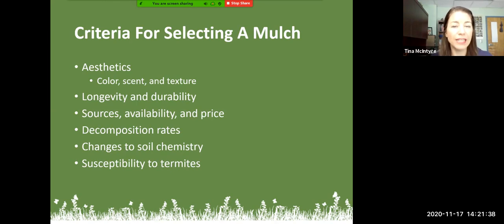We want to think about the decomposition rates of this mulch. Of course, mulch is usually just made up of dead trees. And so we want to think about how quickly this tree is going to biodegrade and decompose. Different mulches have different rates.